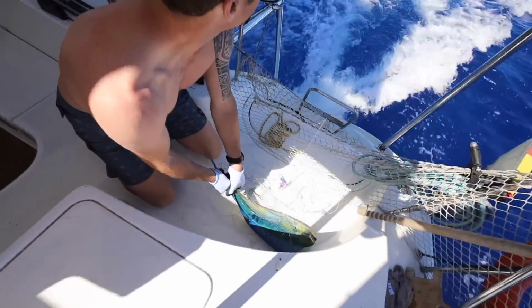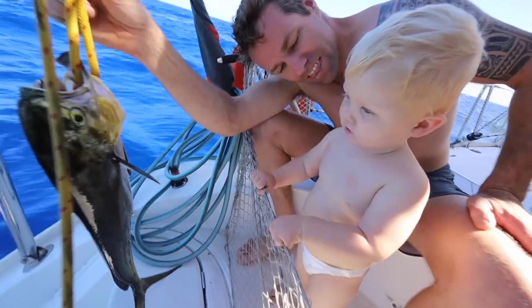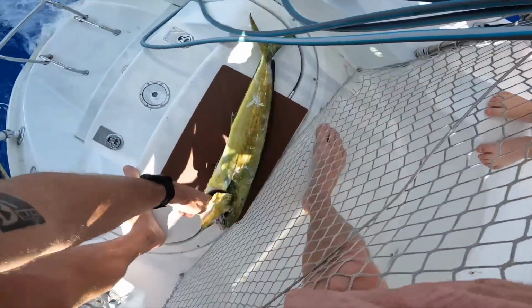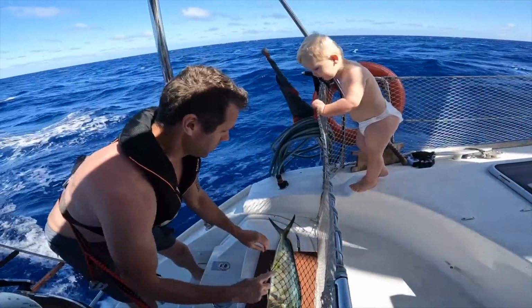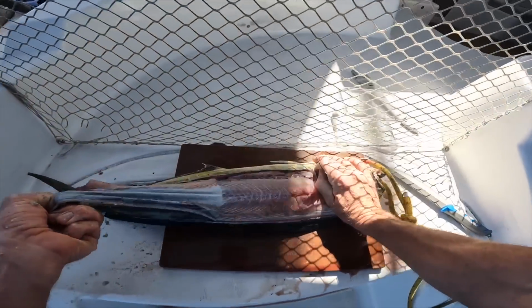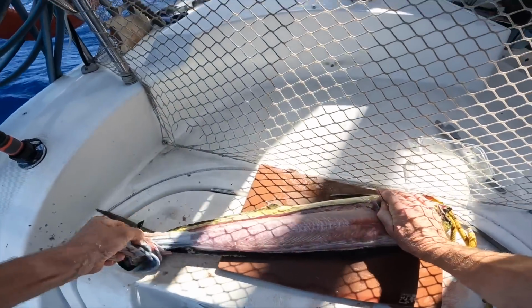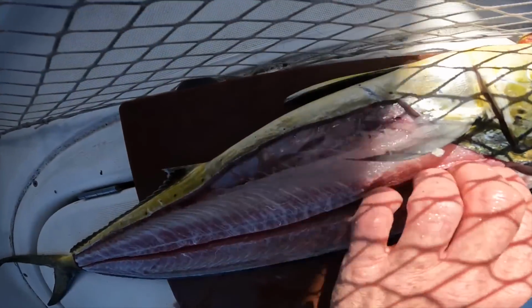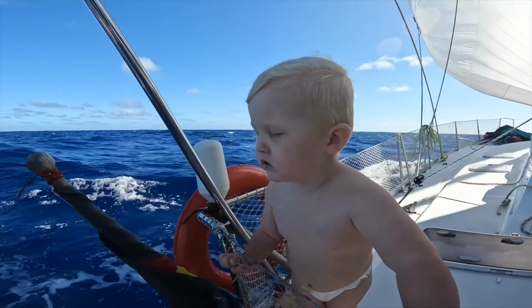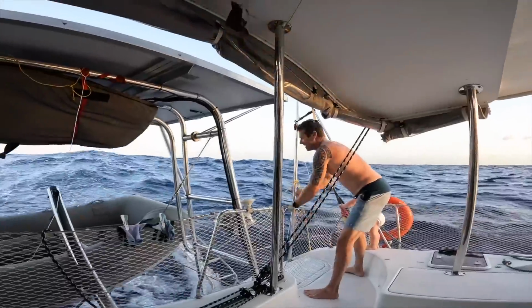Alright, I'll get you nice. On the back. And then we can take the skin, peel it right off. Say thank you, fish. Thank you. Woohoo!